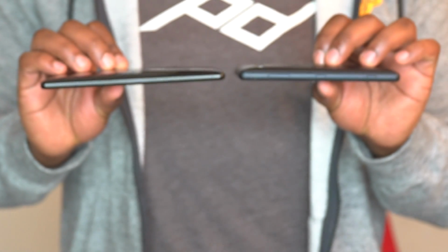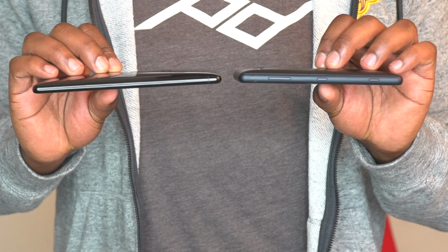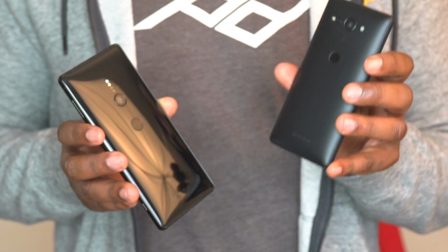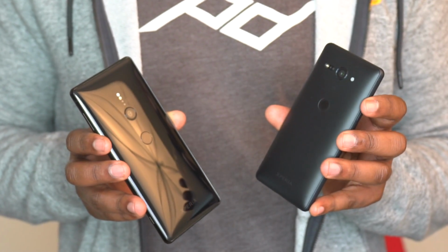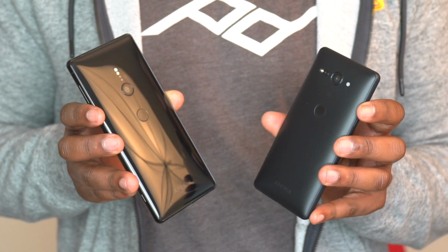So first up, let's take a look at the design. Both phones are relatively slim, although the XZ2 Compact is a little bit thicker and has a plastic back, which some people may not find very premium, whereas the XZ2 has a glass back, which means it has wireless charging, so that's a key difference between the two.